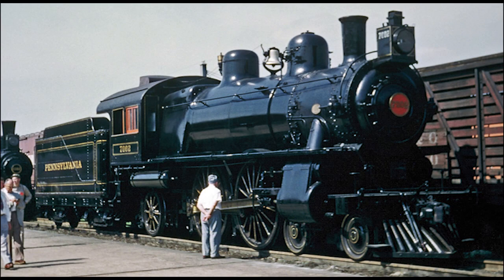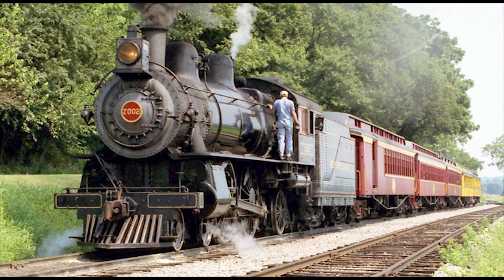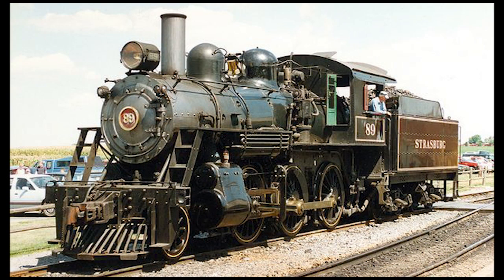Like the 1223, number 7002 spent much of its time in storage in Northumberland, Pennsylvania, until it was donated to the Railroad Museum of Pennsylvania in Strasburg in 1979 by the Pennsy's successor, Penn Central. Also like the 1223, shortly after, the 7002 was added to the National Register of Historical Places. In 1982, the former Pennsylvania 442 Atlantic was leased to the Strasburg Railroad, where it was restored and operated, mostly acting as a stand-in for the railroad's former Canadian National 260 Mogul No. 89, as that engine was undergoing a major rebuild around that time.